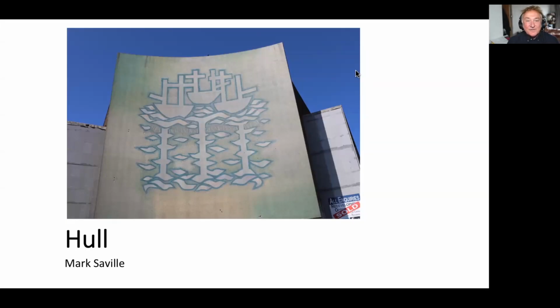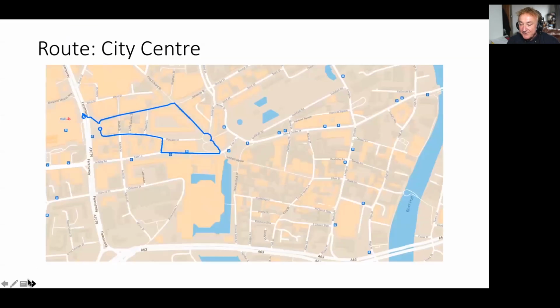Just going to have a look at the city centre today, nudging into that first route when I looked around the city centre, adjoining Queen Victoria Square. So that's probably the very well-known three ships that was on the face of the BHS store. We'll come round to that at the bottom of Jameson Street.